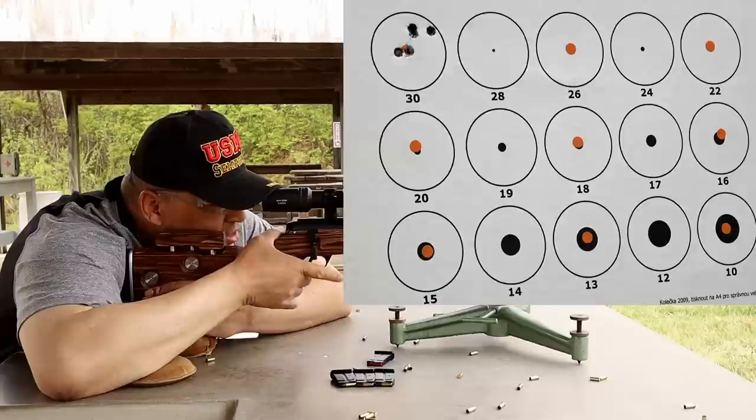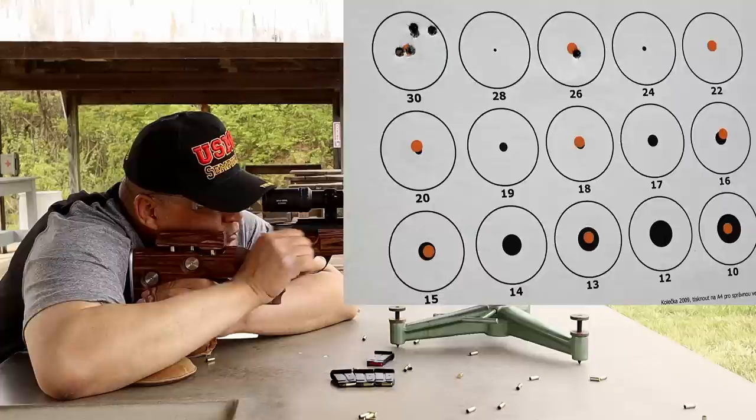Get a good cheek weld. Oh yeah, orange dot, baby, right on.